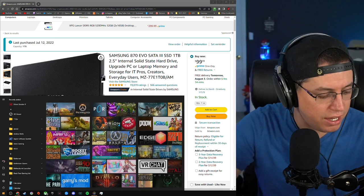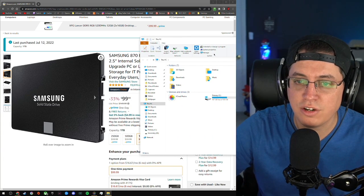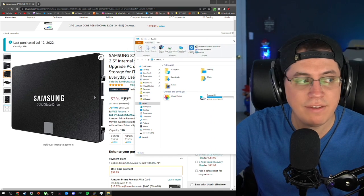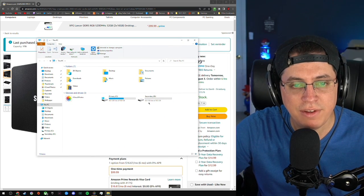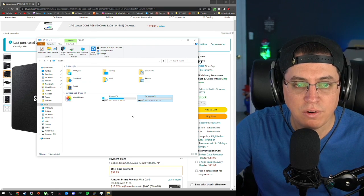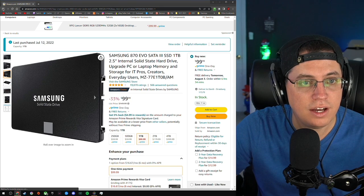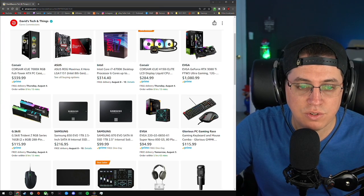And check this out, go to my computer, drag this over, there it is. I have yet to even use it yet, guys. It's a brand new SSD with absolutely nothing on it, so it's kind of my secondary SSD for those bigger games, but it's really nice having that extra storage.